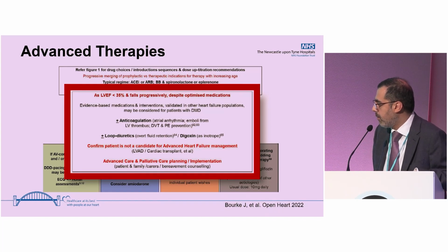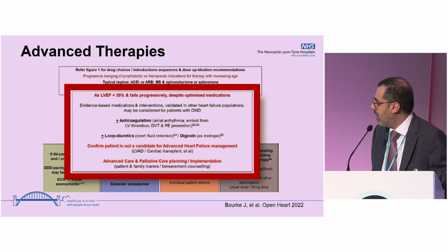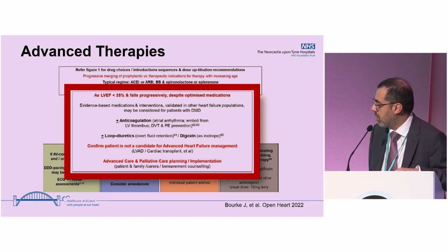This is very hard. It's mostly applicable, I would say, to the other types of dystrophinopathy. But advanced heart failure management, including heart transplants or ventricular assist devices, comes with much more risk and potentially very little reward. So that would be hard to apply to Duchenne patients.